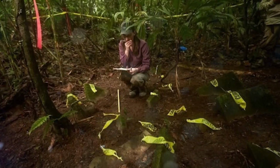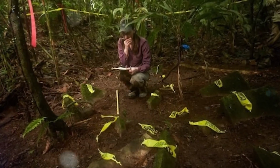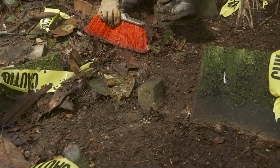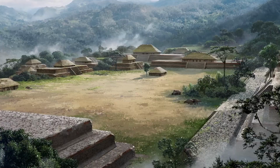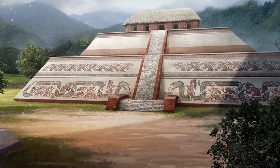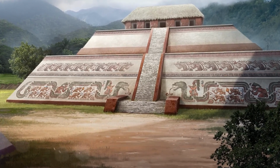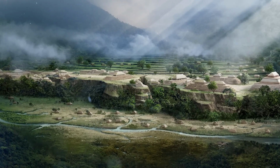Then in the early 2000s, archaeologists came across something almost by accident. A team following the path described by one of the more eccentric individuals who claimed to have discovered it ended up finding this massive ancient city exactly where he said it would be. Deep in the rainforest, they uncovered a pyramid and a series of stone sculptures, remnants of some advanced civilization that had vanished more than 1,000 years before.